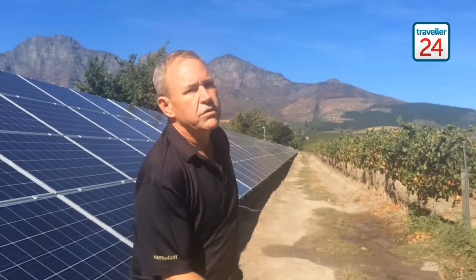We pump all our water with solar power, and it gives us about a saving of 60%. It's reduced our carbon footprint by close to 400 tons a year. That's a massive saving. This was, at one point, and most probably still is, the biggest installation in the wine industry. I think there was another farm that had solar panels before us as well.